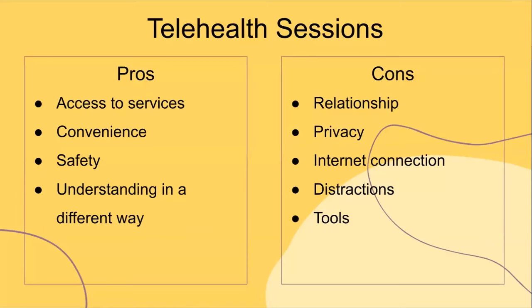Being in Iowa, we have a lot of rural communities. I myself am from a town of around 200-300 people. We don't have any mental health resources. We don't even have a grocery store, to be honest with you. So really these populations are difficult to reach with traditional in-office delivery of services.